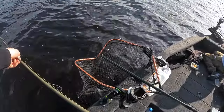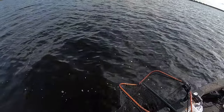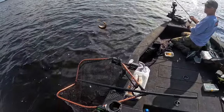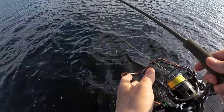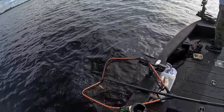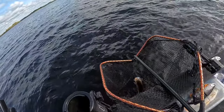Getting taps. Jeez, they must be hardy taking them. See, they're getting smaller. A little bit better, but it's a heavy little hoover. Best one on the drop shot yet.